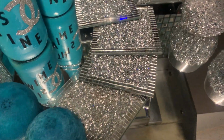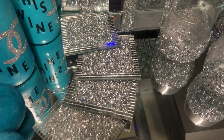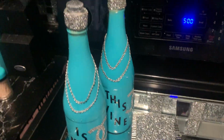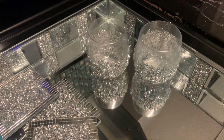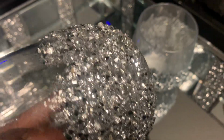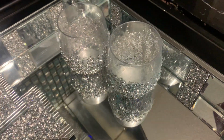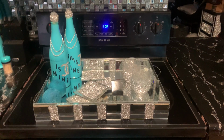So these are some little decor, these came from DD's. And I made these coasters, and these are the wine bottles that I made, y'all. They turned out kind of cute. And I made these little cups out of crushed glass and crushed diamonds. And I had some gold in there. I don't know where that gold came from, but it was some in there. Anyway, that's it. So y'all stay tuned for my Glam kitchen reveal.